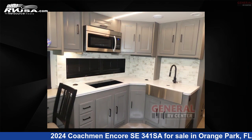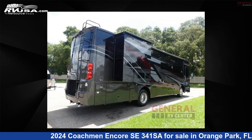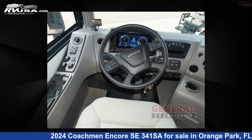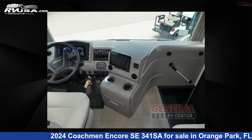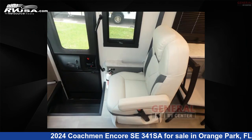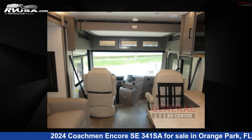This new Coachmen is 36 feet 0 inches in length and features a PICS DONE interior, sleeps 6, Slideout, and 72 gallons fresh water capacity. The floor plan layout of this Class A features bunk over cab, outdoor entertainment, rear bedroom. This 2024 Coachmen Encore SE 341 SA is built on a Straight Rail Freightliner Vault chassis.